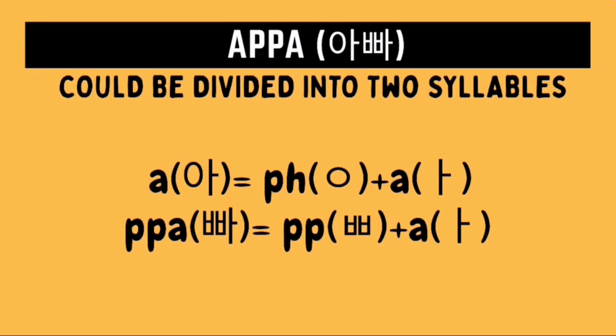Now, how do we spell appa in Hangul? Let's start with the first syllable. To be able to write the syllable a in Hangul, we need to draw first an iyong character followed by an a character. For the second syllable pa, we need to draw first a sang biyop character followed by an a character. And then we just have to combine this to form the Hangul of the word appa.